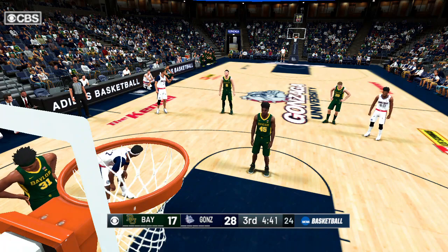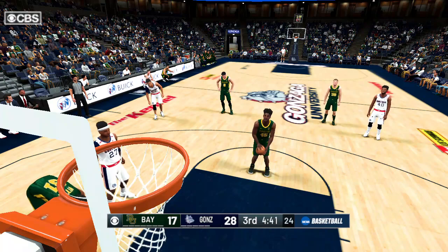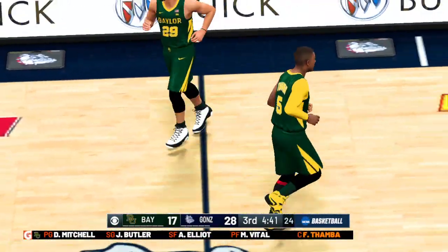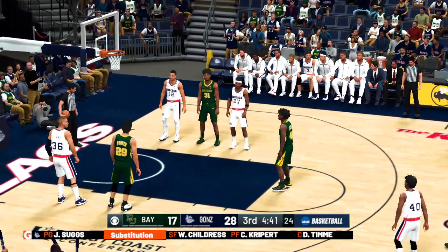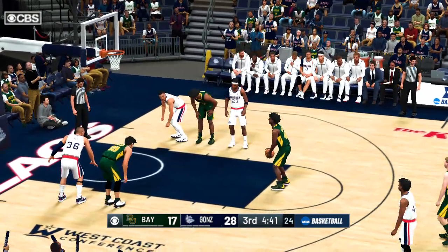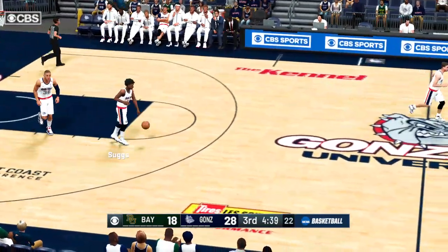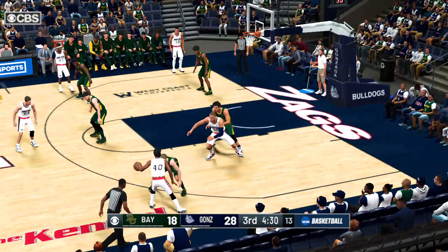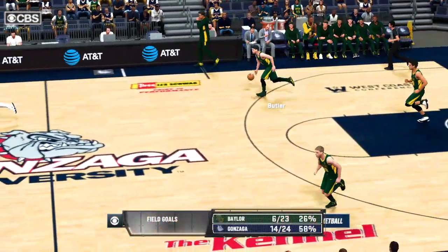Two shots. And that one misses. Good on the second free throw. And we're just about a minute and a half into the third quarter of basketball. Covered by Mitchell. And the layup's good off the glass. Yeah, these defenders just look a bit overmatched, especially inside.